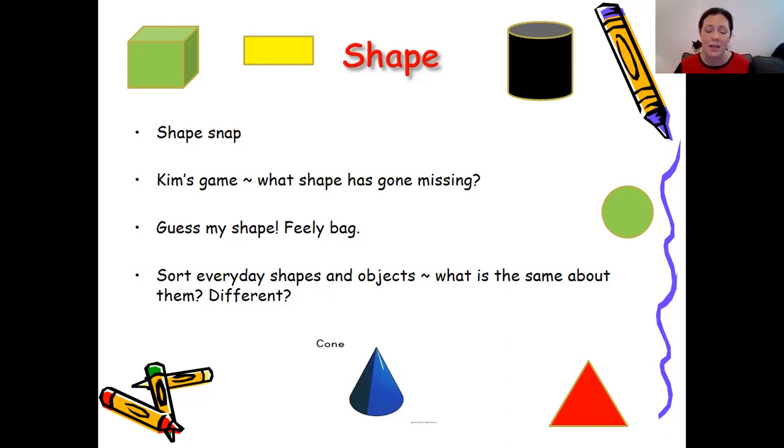You can spend time collecting shapes and objects around school, putting them together and making different buildings. I've done this in reception quite a few years back now, but the children went around and collected lots and lots of things. They had cones and planks and building blocks and party hats, anything that they could get hold of, and then they used all of those everyday objects to make a giant model, and they absolutely loved it. They were talking about shape constantly.